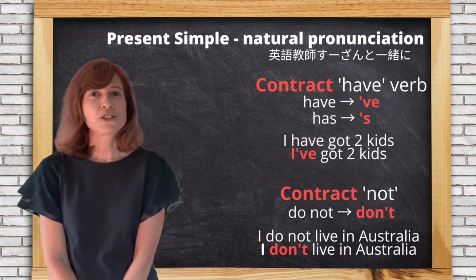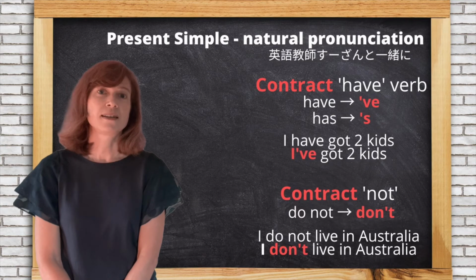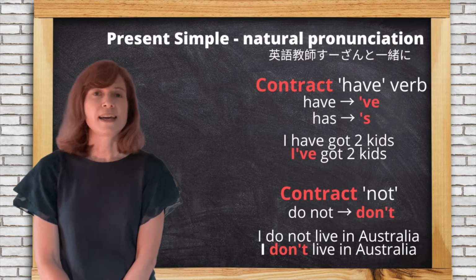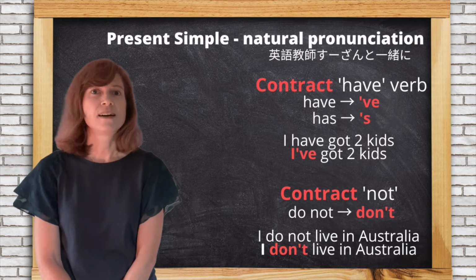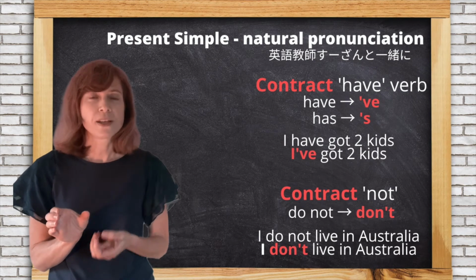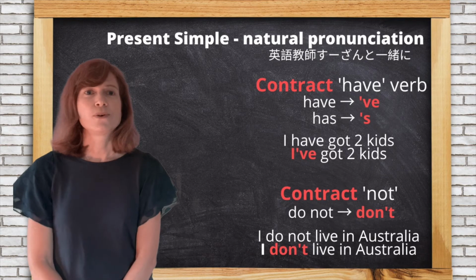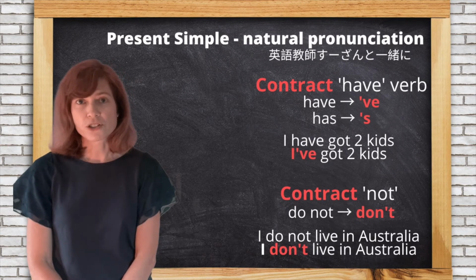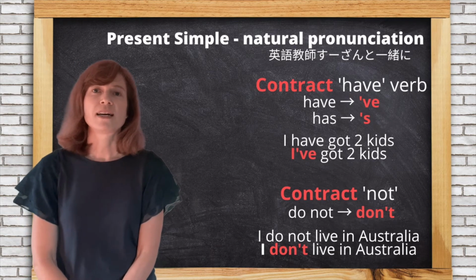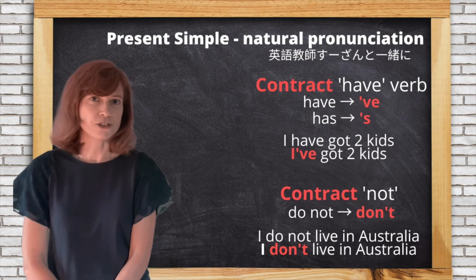Other words we want to do this with are other auxiliary verbs, such as have or has. So for example, I have got 2 kids. I've got 2 kids. Have becomes 've. I've got 2 kids. Or words like not. I do not live in Australia. I do not live in Australia becomes I don't live in Australia.